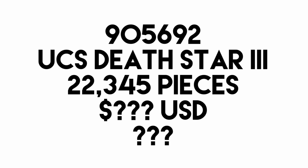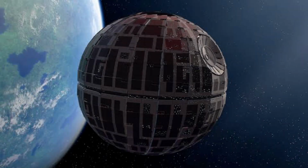Now there is no rumored price or release date. Release date, I'm going to assume that this is going to be around October, and price based on other sets, this will probably be in that $5,000 bracket. Now of course the build will just be based on that third Death Star, which does look very similar to the first one, just with some interesting things at the back there, and a very interesting interior, which I hope we get to see with such a high piece count.